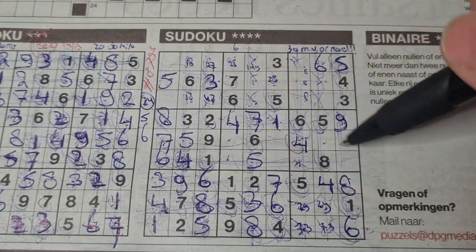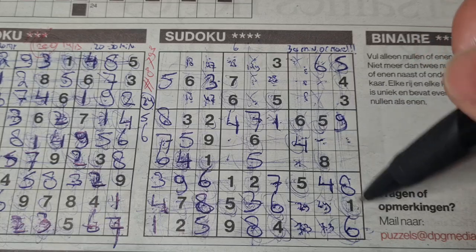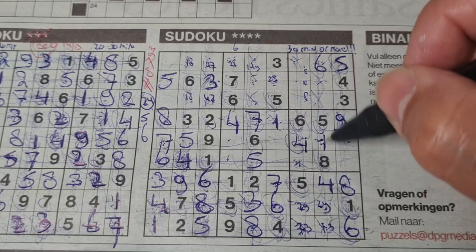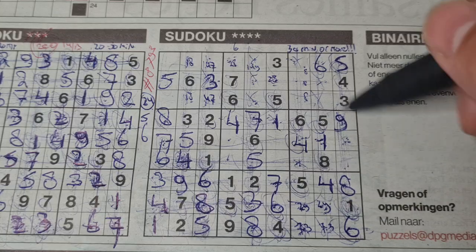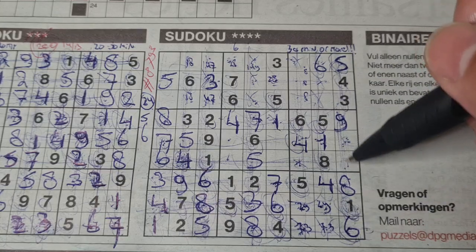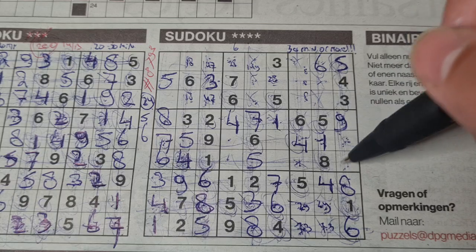So the row between, the middle row, the only 2 places left for the 1 should be here or there. We have a 1 in this column, no 1 there. 1 should be here. 2 numbers left in the last column for numbers. The 1, the 2 is missing. The 3, the 4, the 5, the 6, 7 is missing. The 8, the 9.